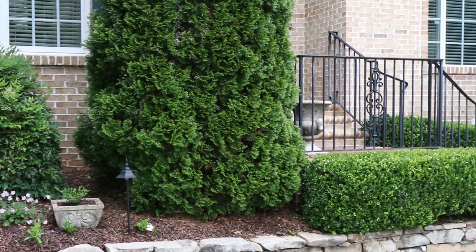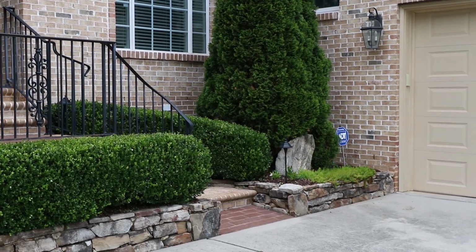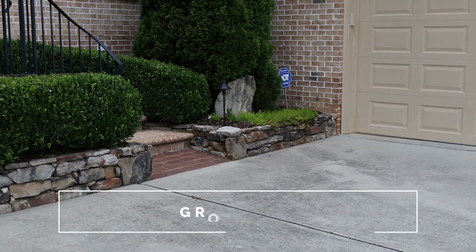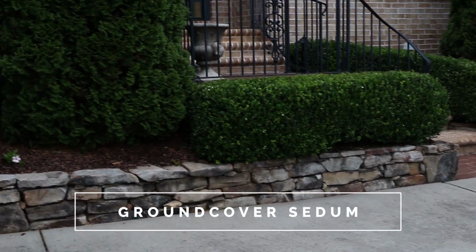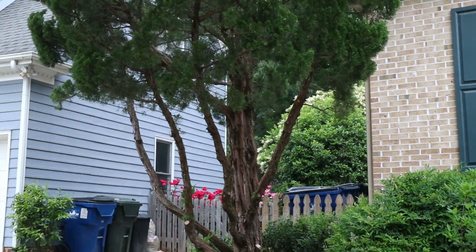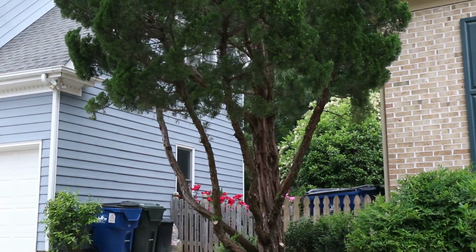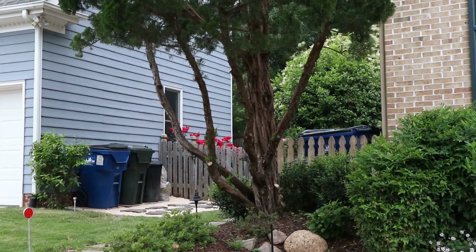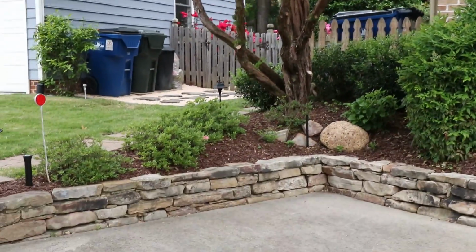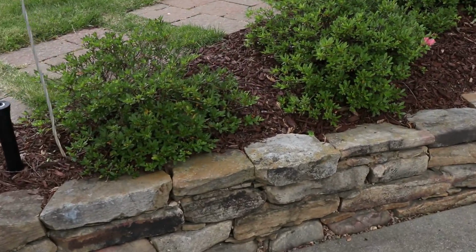And then here's a shot of the front foundation up here with some hollies, and there's a ground cover sedum right there that probably will come down over that wall during the summertime. Another one of these Hollywood junipers on this corner that's been limbed up the same way for whatever reason. The other one is definitely more symmetrical. This one right here probably is coming out at some point. There are some gumpo azaleas right here.